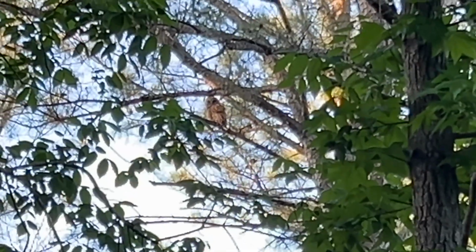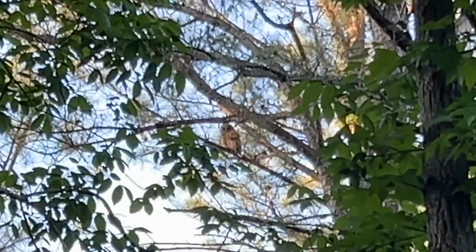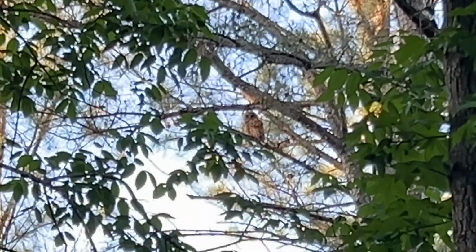What else do I have going on? Let me see. Oh, last week I actually saw an owl for the first time in my life in the wild, and I took a little bit of video of that. It didn't stick around for too long, but it was so cool. There's an owl. I can't zoom in anymore.